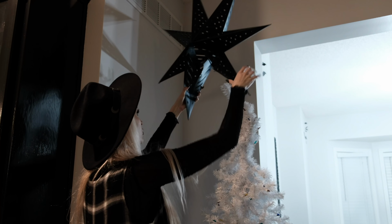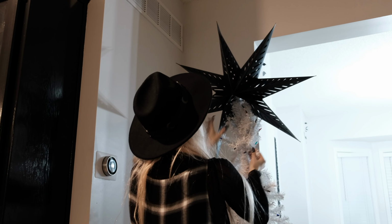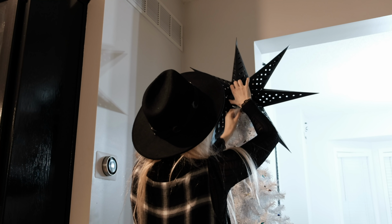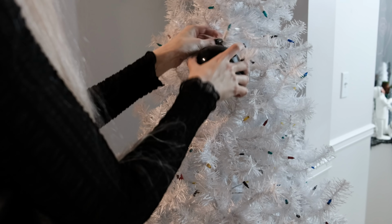Anyways, here we're putting on the star first because this star is enormous and it takes up a lot of the tree, so I gotta get a good visual. This is actually a lamp from IKEA several years ago. I spray painted it black. This is the lampshade part. I never ended up using it and just used it as a tree star, and I love it. So once I secure my star, I start putting on my ornaments.